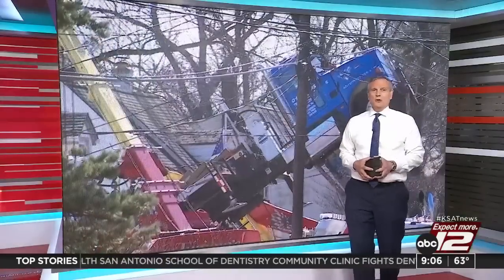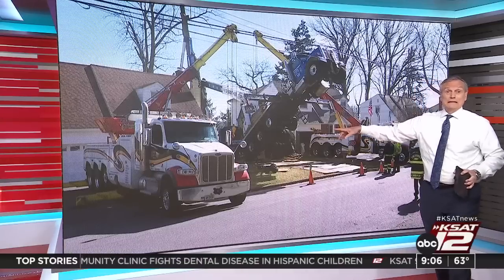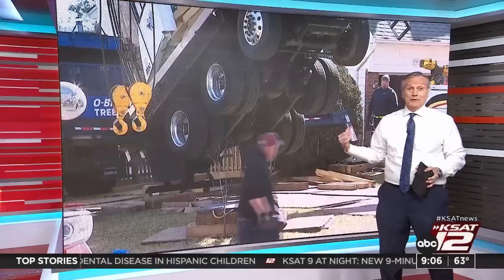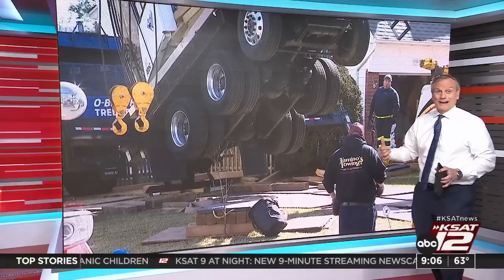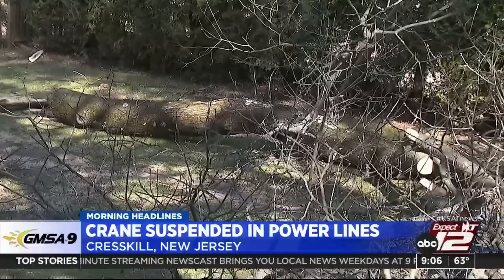All right, here's the big oops of the week. House crane. Ooh, on his backside, caught up in a tree and some electrical wires. How in the world? So the crane operator was trying to remove a tree in between the houses.